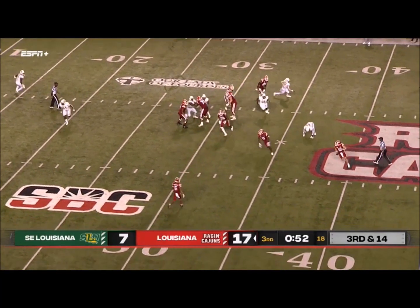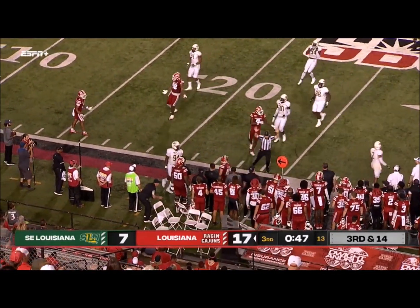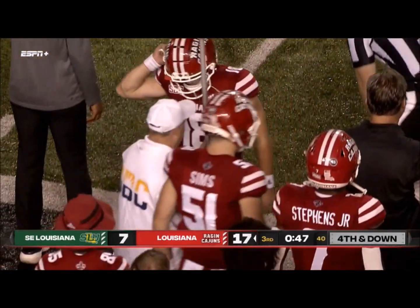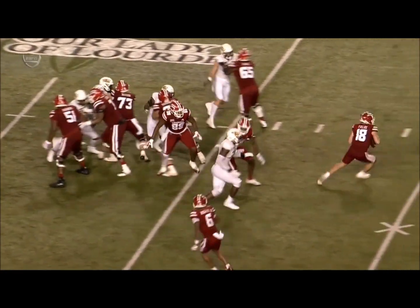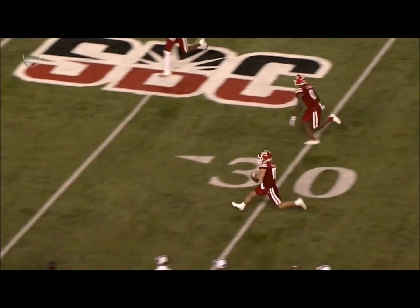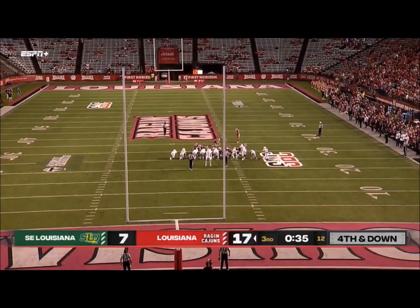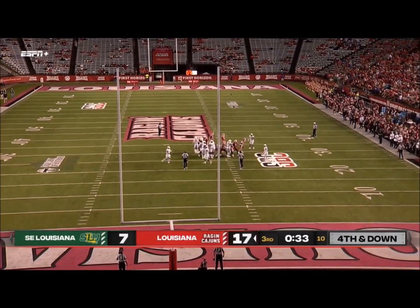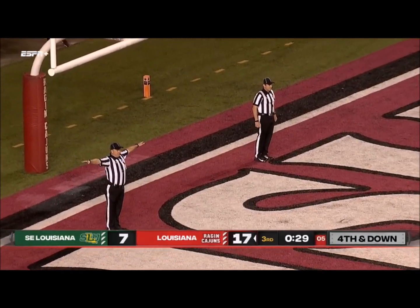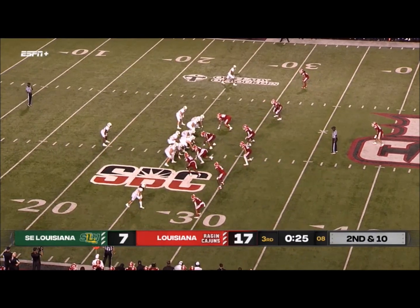Fields again under pressure, gets a good block in the backfield, and he's got some running room, but that's going to quickly run out of room. A good job by Orlando Jordan of holding his ground. And it's going to be Preston Stafford coming on, and this is going to be a pretty long field goal attempt. It'll be 43 yards. Preston Stafford. He's got it up, line drive, and it is no good. Looks like it was wide. 2nd and 10 from just outside the 26.